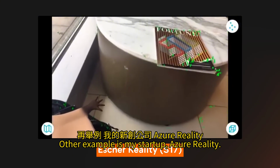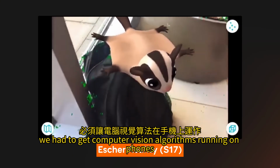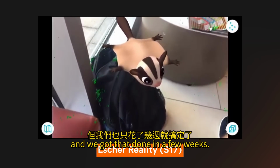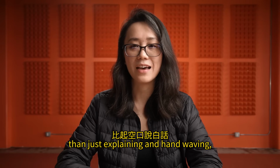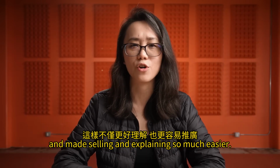Another example is my startup, Escher Reality. Since we were building harder tech, we had to get computer vision algorithms running on phones, and we got that done in a few weeks. That made it a lot easier to show a demo of what AR is, as you saw in the video, than just explaining and hand waving, and it made selling and explaining so much easier.